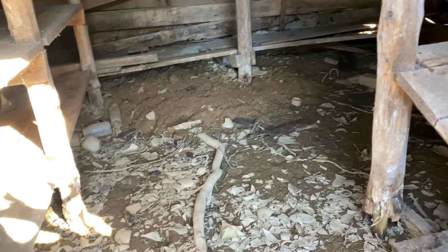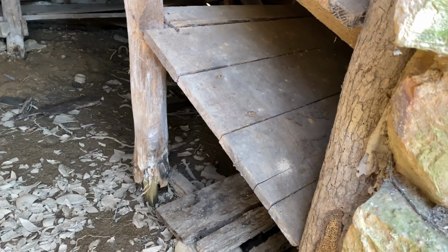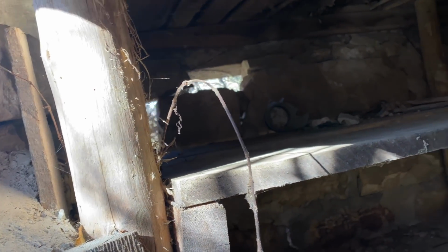Why would you move that? Oh my God. I don't know why, I feel like something's right there. It's not. Right there.